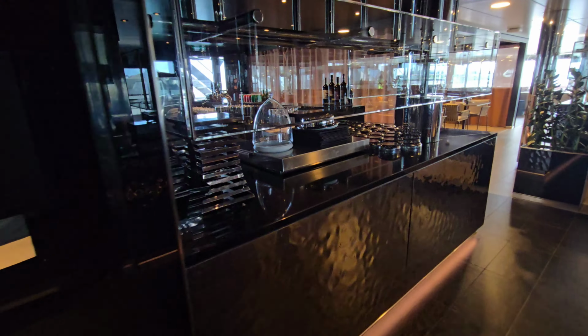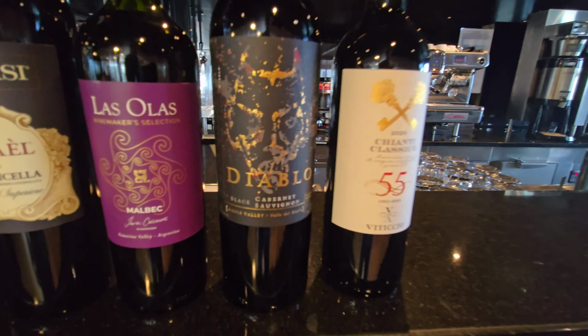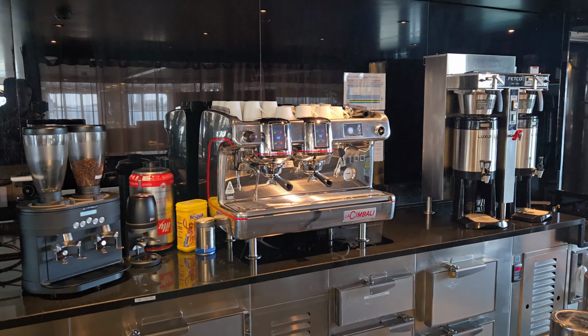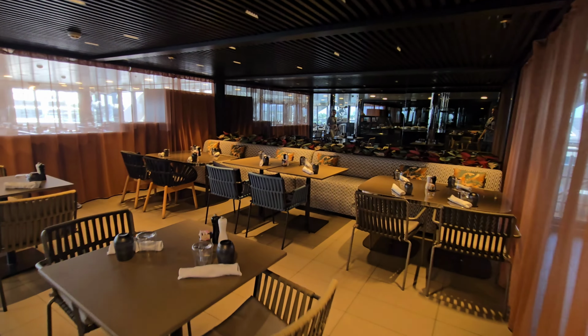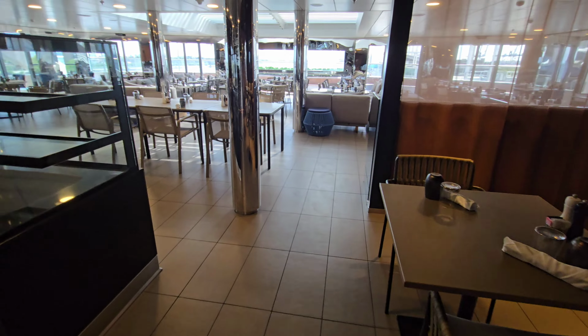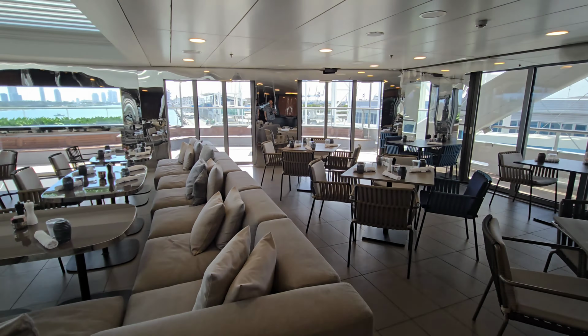Now looking in the cafe, which is the main buffet and dining area. Just look at some of the wines that you can expect to have on board, including Chianti Classicos, Cabernets, Malbec, Apicella, and Syrahs. Really nice Italian espresso maker there. Mostly inside seating with a few tables out back when the weather's nice. Beautiful jalousie style slats so we can get light.